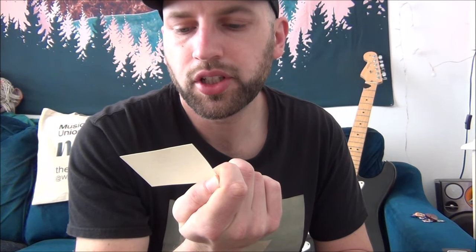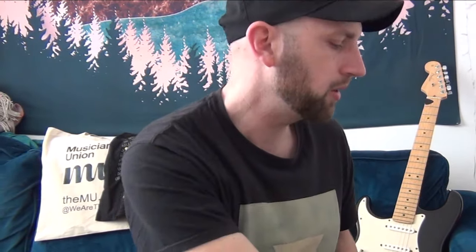BSG Musical Instruments. Jan Stovicek, I hope I pronounced his name right. Acoustic guitars made in the Czech Republic, and that was one of the nicest sounding guitars that I played there. They didn't have a lefty, so I played it right-handed, but it sounded amazing, and the look of it was amazing as well. So I'm definitely gonna check that website out.